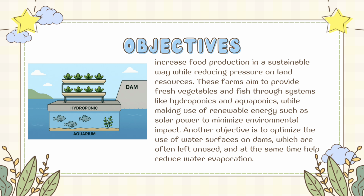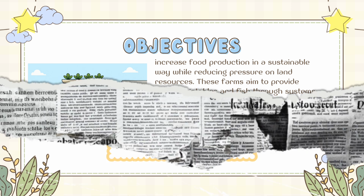The objective: increase food production in a sustainable way while reducing pressure on land resources. This farm aim to provide fresh vegetable and fish through systems like hydroponics and aquaponics, while making use of renewable energy such as solar power to minimize environmental impact. Another objective is to optimize the use of water surface on dams, which are often left unused, and at the same time help reduce water evaporation.